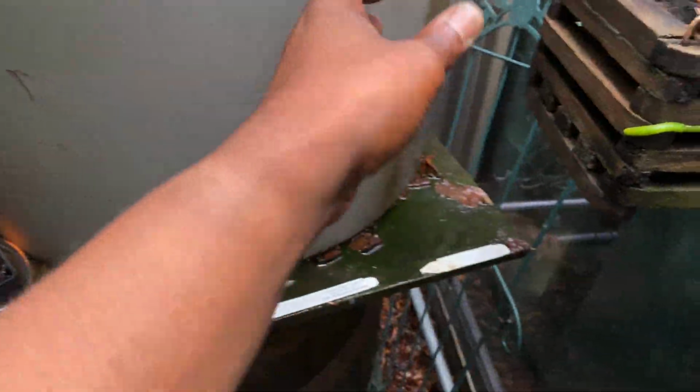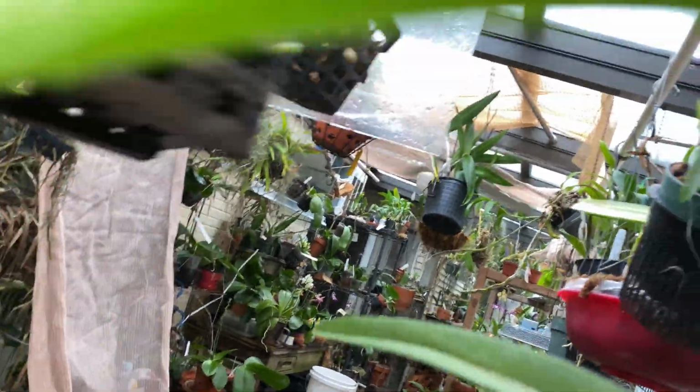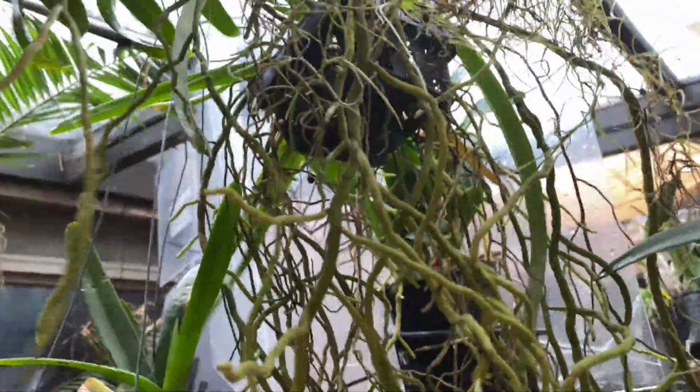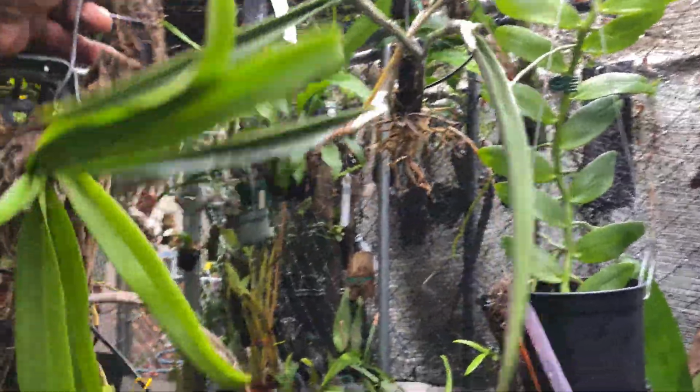Whereas this one I'll put in and just hang there. Okay, Mimi. Okay, you don't like that spot, I take it. There you go. All right. Any more? Here's my Comarie. I'll go ahead and put that in here somewhere.